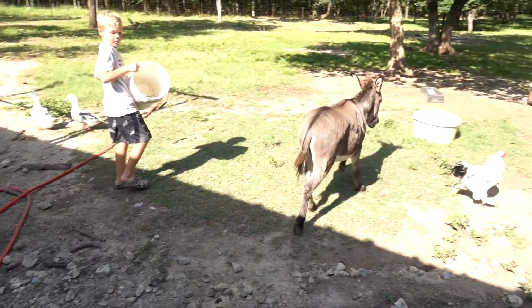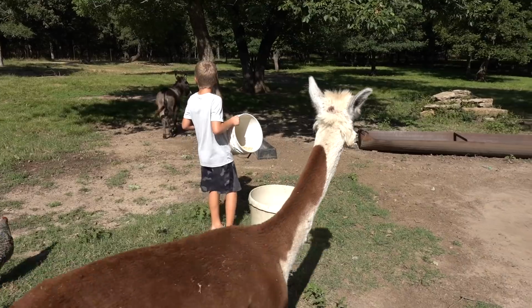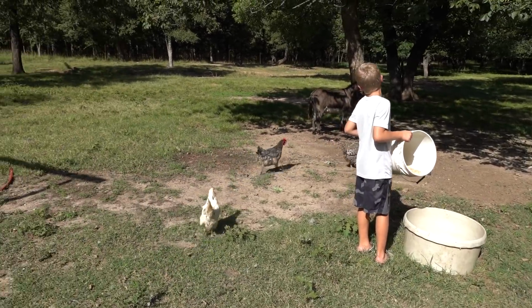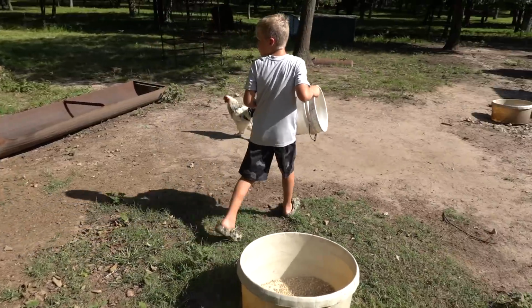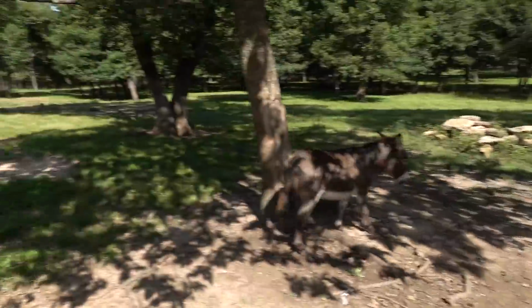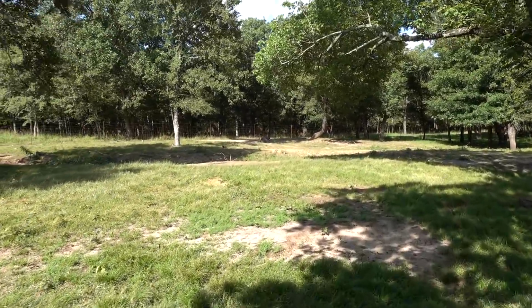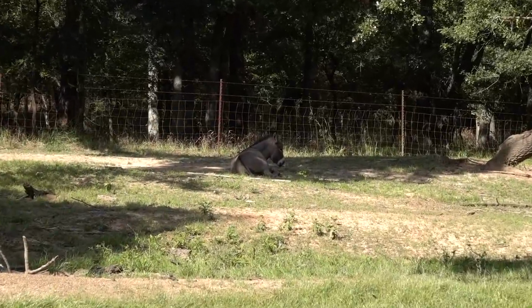And the little donkeys are doing good. There goes Steve. Where's Freedom at? Over there. Freedom's hot. She's laying down. Houston just scatters the feed a little bit in each container. Let's go check on Freedom. I know she's pregnant, so she may just be laying there in the sun, I mean in the shade, trying to stay cool.